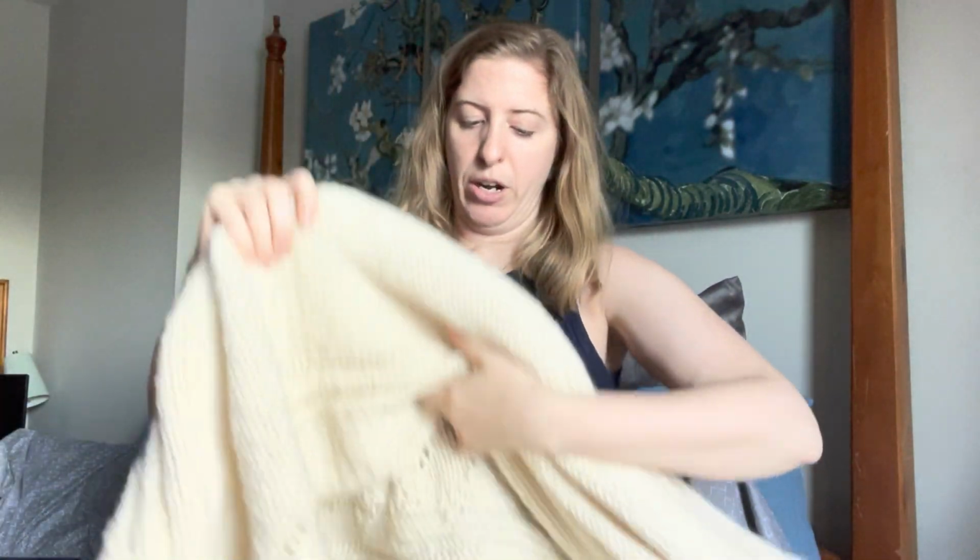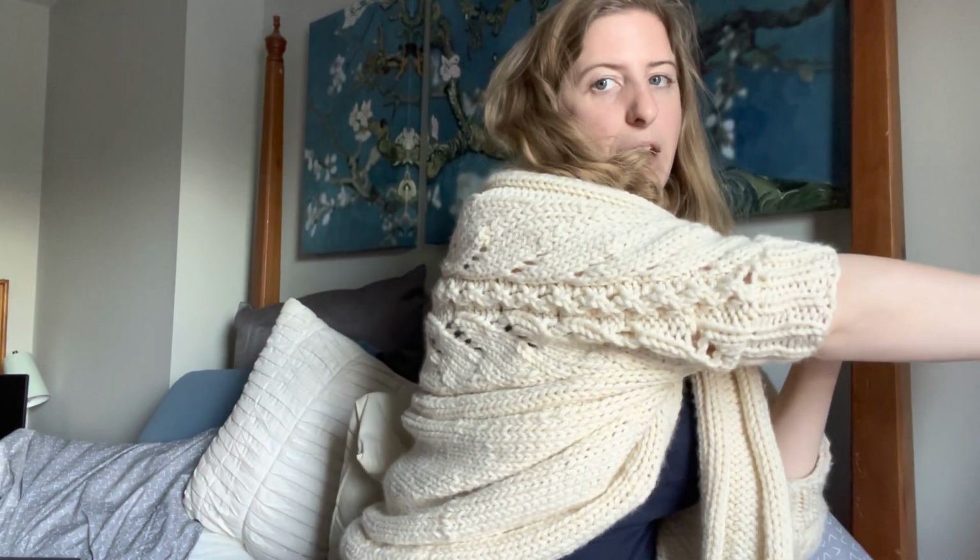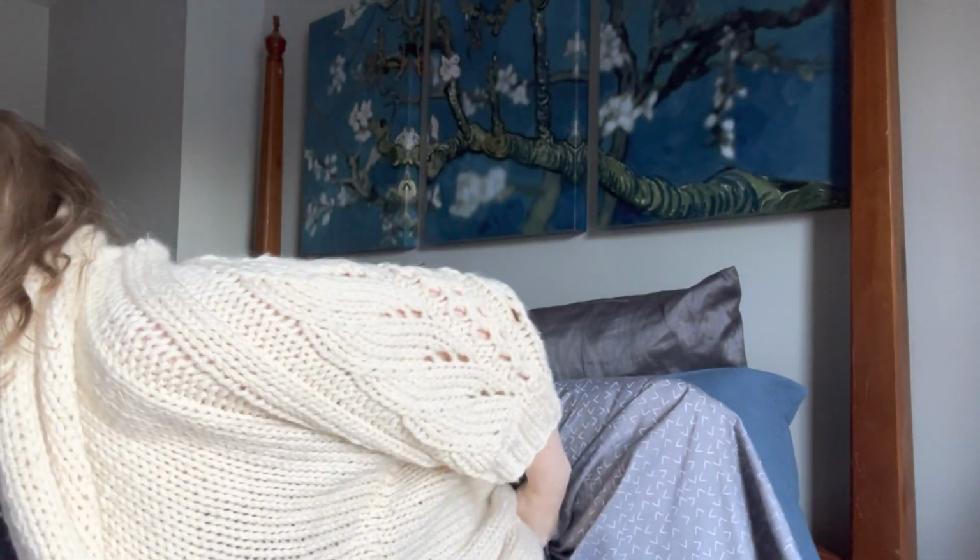And this is for my grandmother. I knit this for her a long time ago, but I just haven't seen her, and so I'm going to be giving this to her as a Christmas present. It is a Bolero shrug with a really pretty lace panel along the back that my grandmother picked out. It's very soft. It's very squishy. It was a really interesting construction. I think I would consider knitting this again.